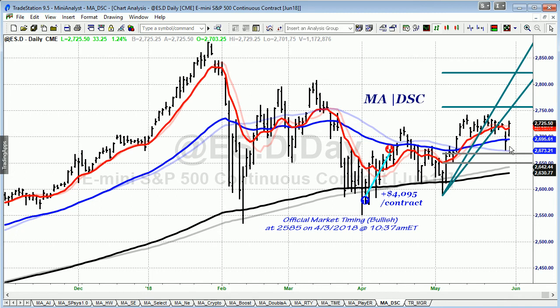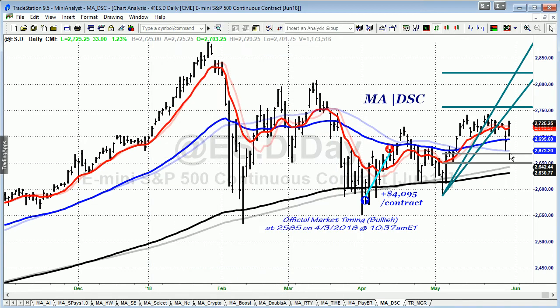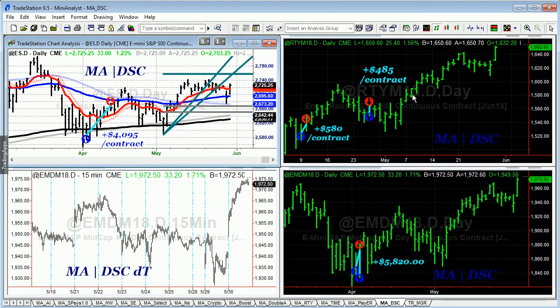What's interesting, though, today's Wednesday, the 30th of May, 2018. What's interesting is that the market came down to test the simple moving average in the intermediate term, the 50-day SMA right here. We can pull that up. Simple moving average, medium, 50 in term, and just huge bounce. In fact, we can minimize this and look at the bounce we got yesterday.